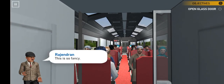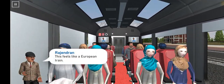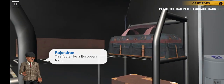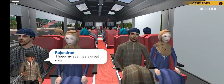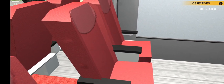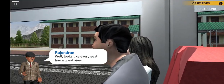This is so fancy. This feels like a European train. I hope my seat has a great view. Well, looks like every seat has a great view.